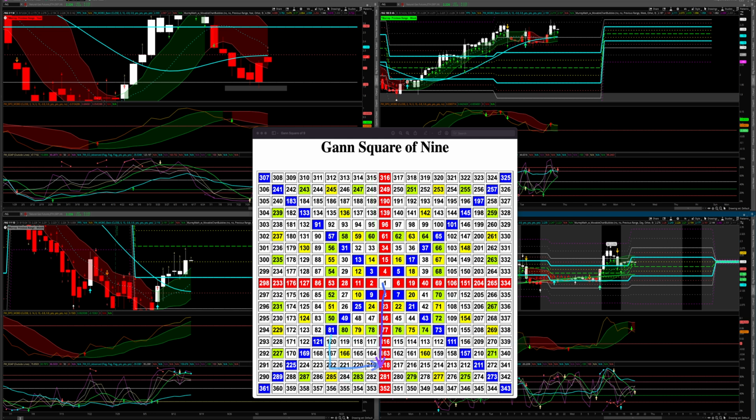218 needs to hold if we're going to be chopping around, if the Black Widow is going to be going like this. But if she's going to shoot for liquidity, she's probably going to take out 218 and get down to 211, and then maybe even push lower to get more liquidity. But if she's going to continue pushing higher, she'll go to 227 and then all the way to 233.